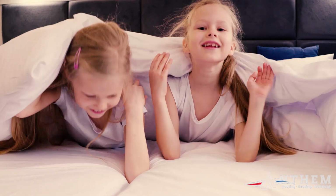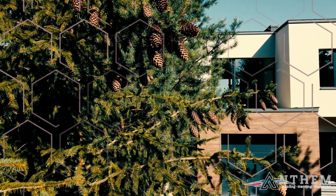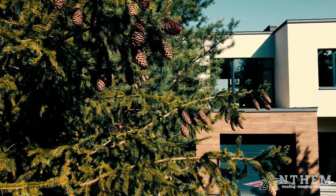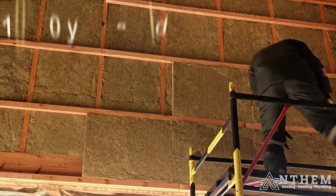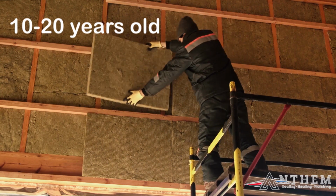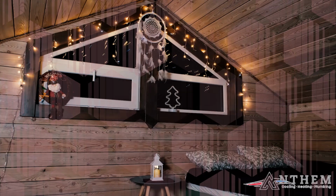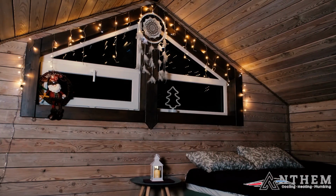One of the most important parts of your home's efficiency and comfort is the insulation. Oftentimes, we don't think about our insulation because it's behind walls and in ceilings, but it adds so much value to your home. If your home is 10, 15, 20 years old, or you've had work up in your attic, there's a good chance your insulation has been disturbed. You may need to update your insulation or get even all new insulation.